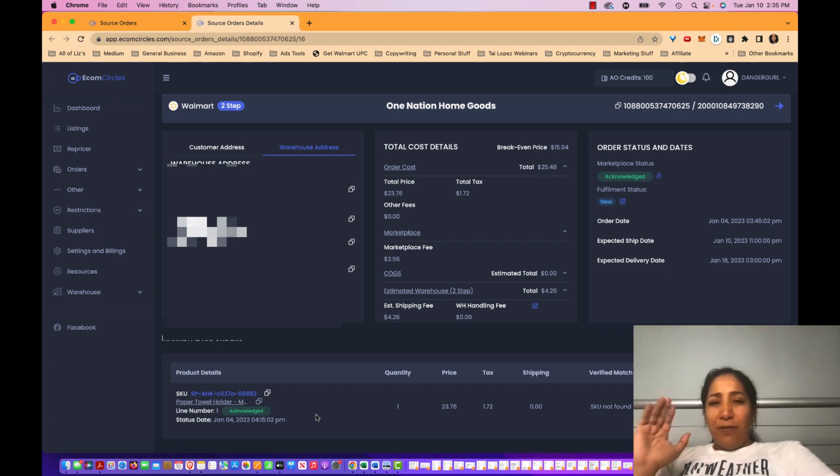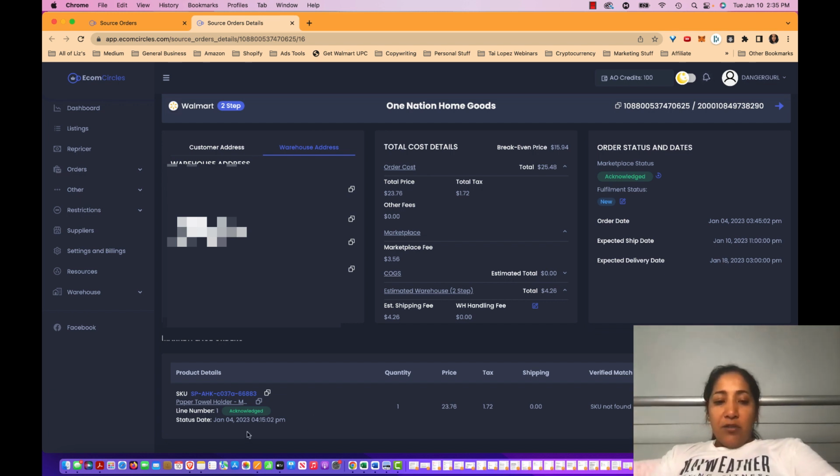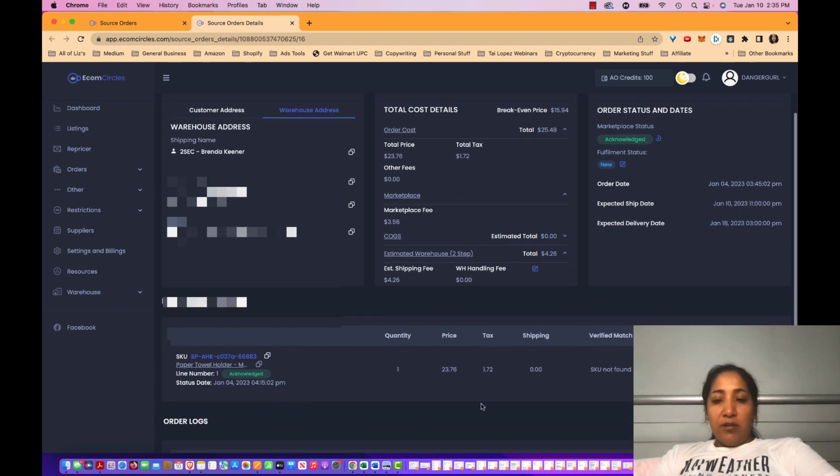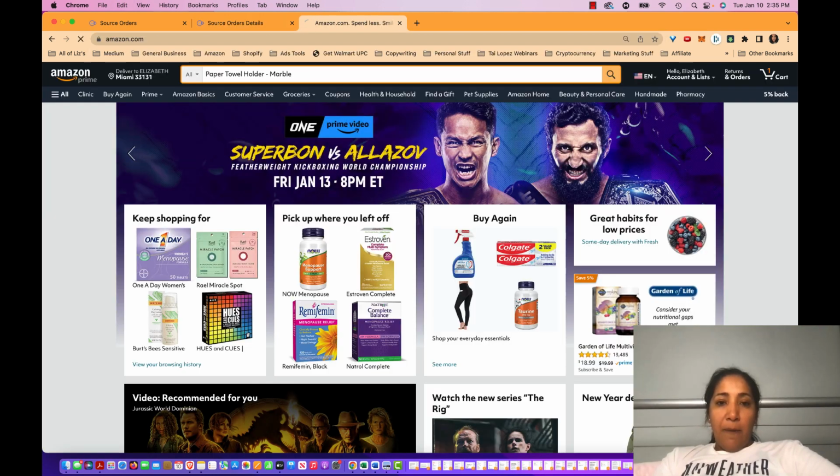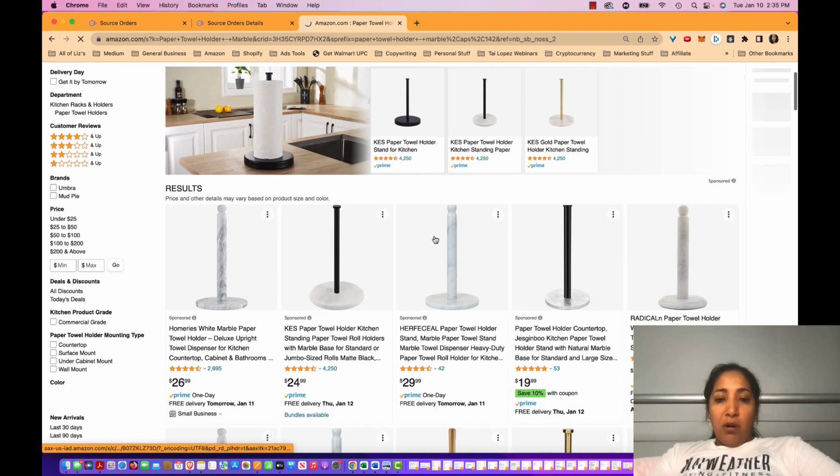Now remember, it's VAs, it's manpower that's doing this, so there is going to be error involved. So this particular listing, you'll see here, the SKU is not found because it was already corrected. But this is what we're dealing with. I just copied and pasted the product, so now I'm going to go to Amazon. I'll show you what we look up here. This is paper towel holder marble.